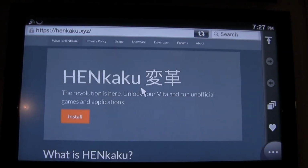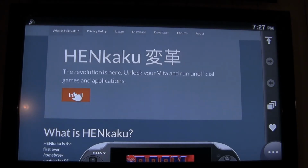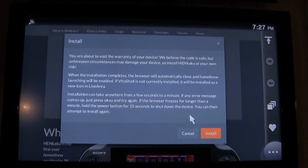Alright, and it's going to take us to this site. The first thing you're going to see is install. Yep, we're going to install that bad boy. If you do this, you're about to void your warranty. No care.